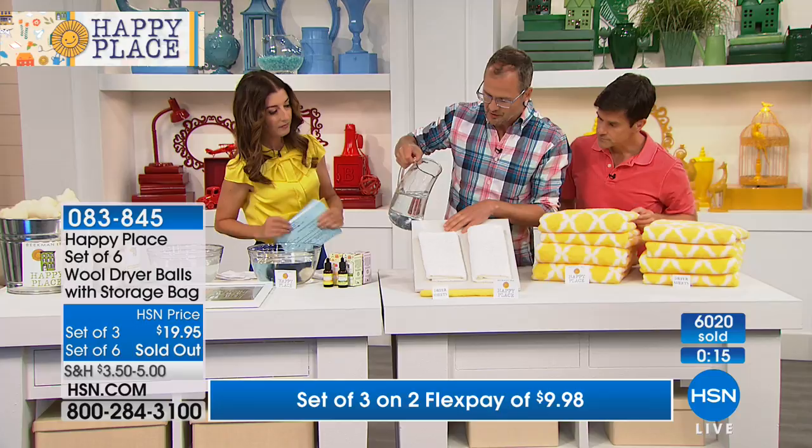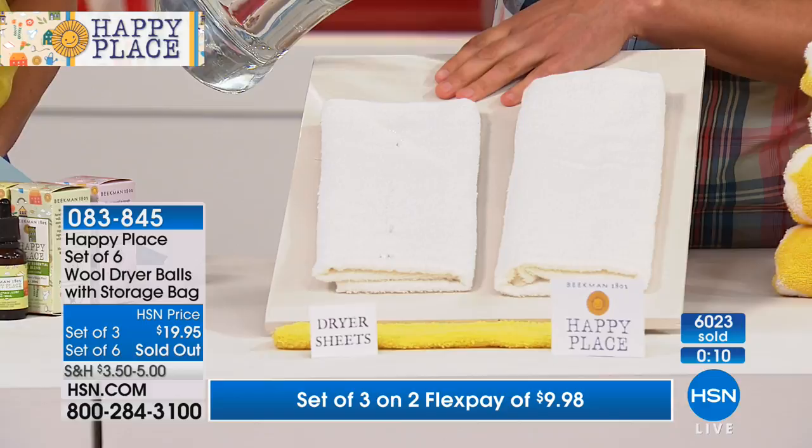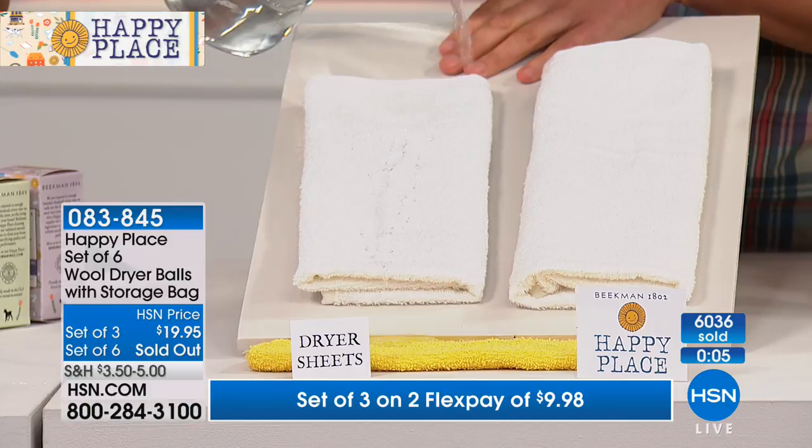So here we have a towel that was dried with the dryer sheet. You can see the water just literally runs off of it. That's your towel that's supposed to be drying you off. Look, the water is beading up. The dryer sheet caused that, because it coats it with chemicals. Oh, and it's not the towel.